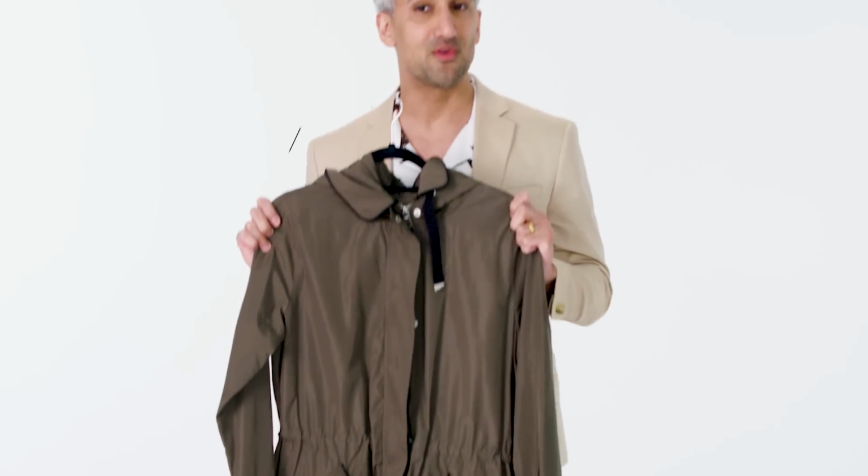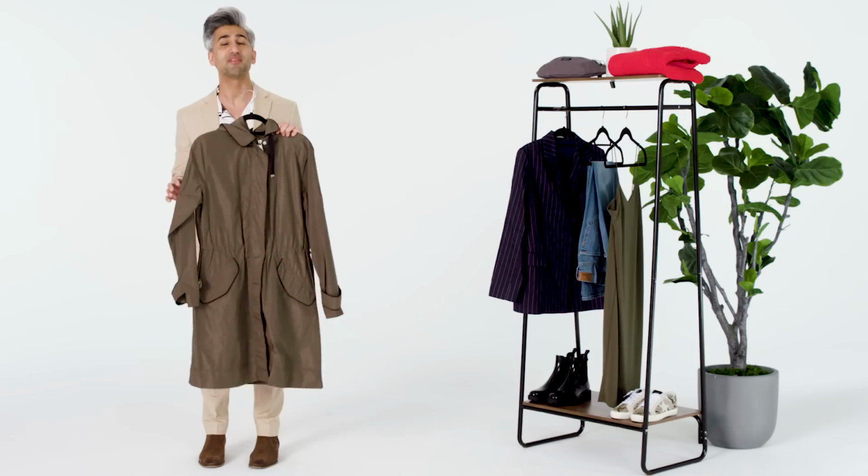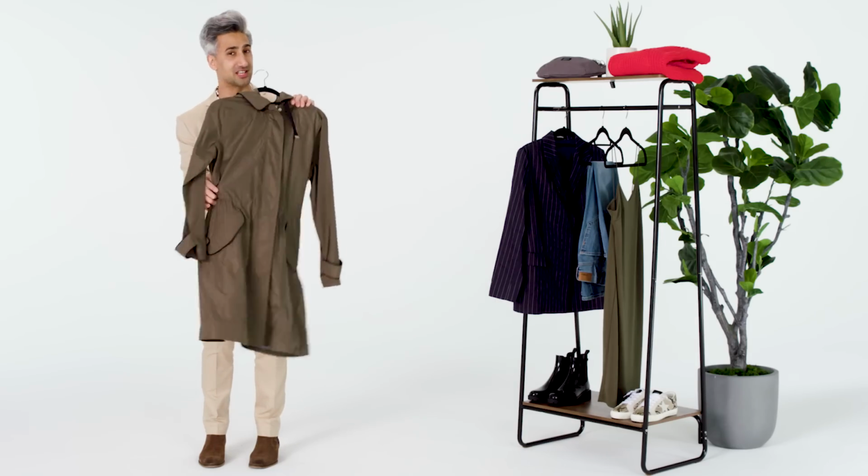This we call a raincoat here in America. However, in the UK, this is called a parka. Some might say it's called an anorak. However, an anorak is actually more A-line. It doesn't have a gathered waist. So I call this a parka.